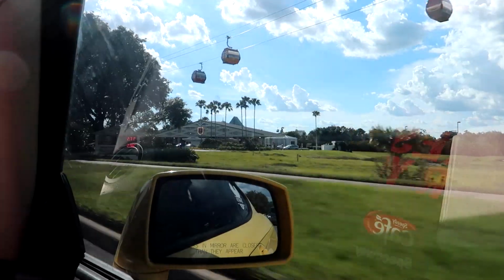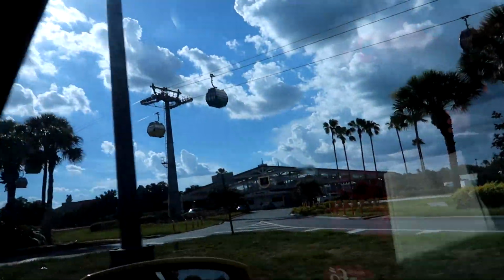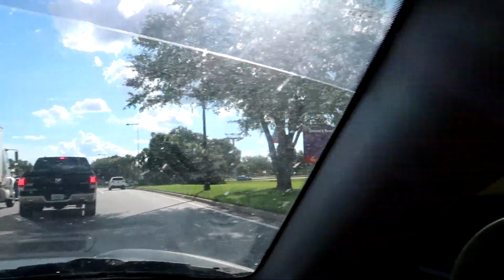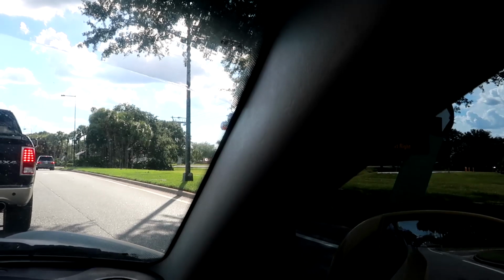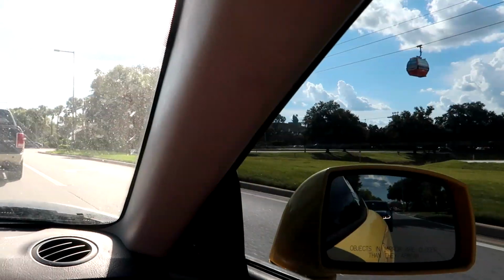So here's more Skyliner stuff, and let me see. You can kind of see them right there. They go right across the speedway that's over here by Beach Club. Construction is finally starting to die down over here on the corner, where they have the turn, where it goes over the speedway and turns over into Epcot. You can see it up here in a second once I can move the car again. It actually looks kind of cool.